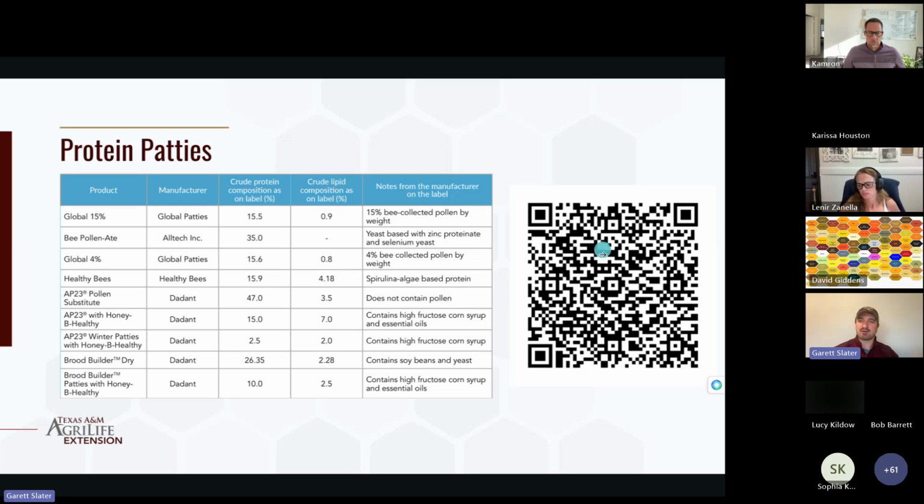But if you go to this graphic, it'll show you all the different protein patties on the market. This is about a year old, so maybe there are some new ones on the market that they don't list. But if you want to look at the manufacturer and the crude protein content, this is a really great resource to find those.